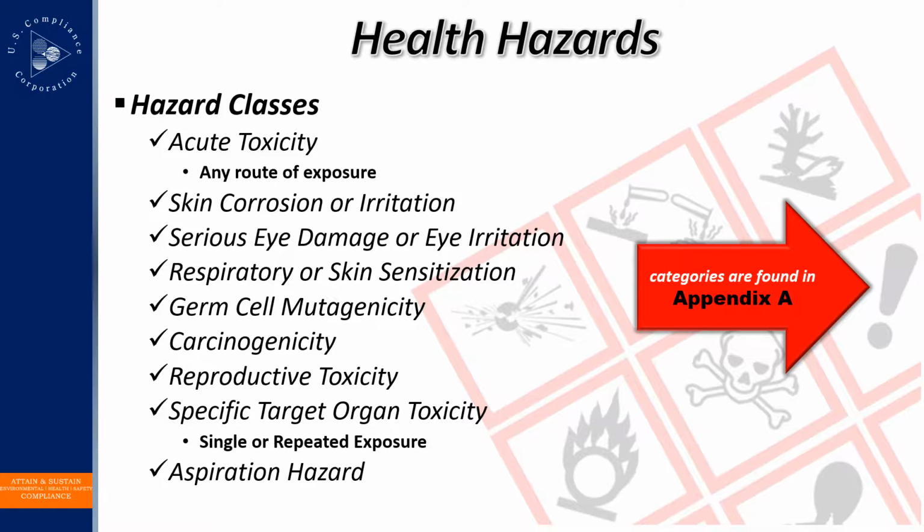So think carcinogens and reproductive toxins. Some chemicals are just known to attack a specific organ system, the liver or the nervous system or something of that nature. These are all considered health hazards.